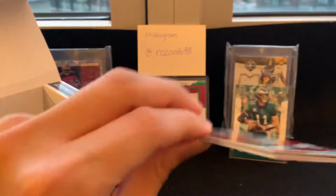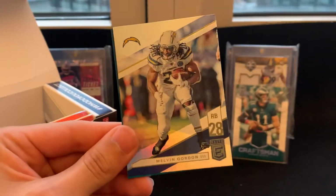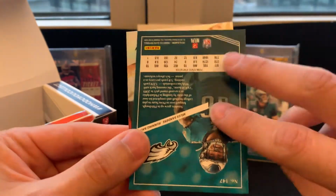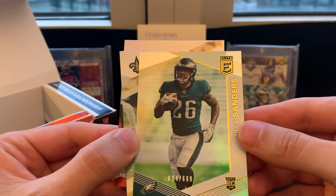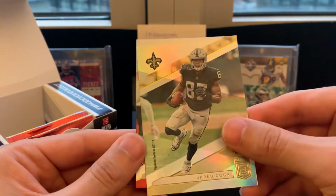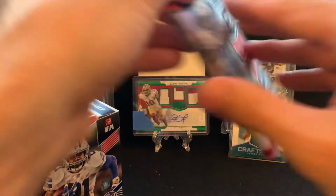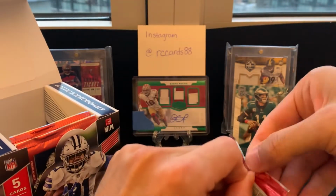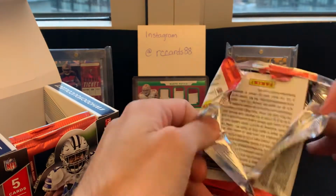All right, here we go. So we got a Patrick Mahomes, also a great card to have no matter what. Melvin Gordon, here's our card that's turned around, and it is Miles Sanders out of 699. So kind of just what I was talking about at the last pack. Jared Cook and Mike Evans. So it just doesn't seem like there's rhyme or reason to how they put the cards, which ones are flipped versus which ones are not.